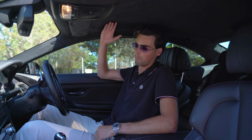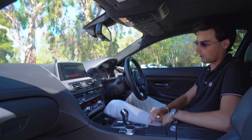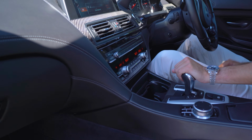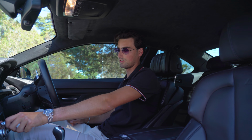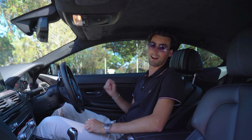We've got an Alcantara roof lining, carbon fiber on the dash and down the center console. And being that it is 30 degrees today, we have ventilated seats, which is just bliss. All right, now let's get out on the road and let's let the car do the talking.